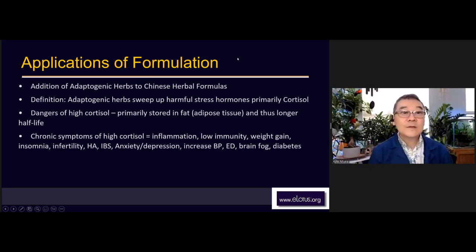Okay, before we enter into the three Calm formulas, I want to give you something unique that I do for my patients. I add an adaptogenic herb to the formulas, and they're single herbs. So the definition of an adaptogenic herb is that they sweep up harmful stress hormones, primarily cortisol. And the dangers of high cortisol, which I have been seeing in all my patients, has been extremely high because of the stress going on in our country and world today. We know from Western medicine that high cortisol is primarily stored in the adipose tissue.